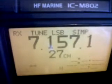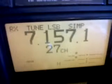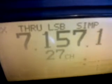If I wanted to bypass the aerial and go through with no ATU, I press function and that then goes through to through. If I want to go back to tuned, that is retuned and put that back into the tuner's memory.